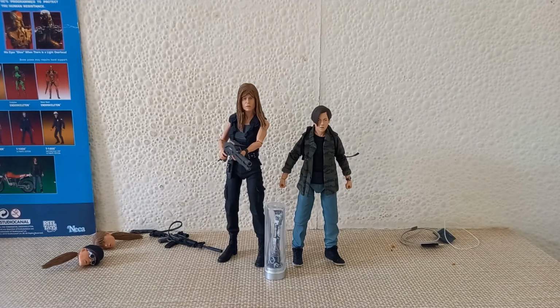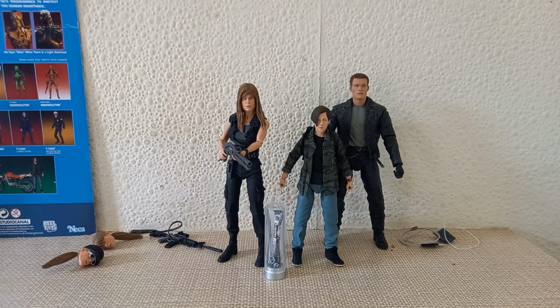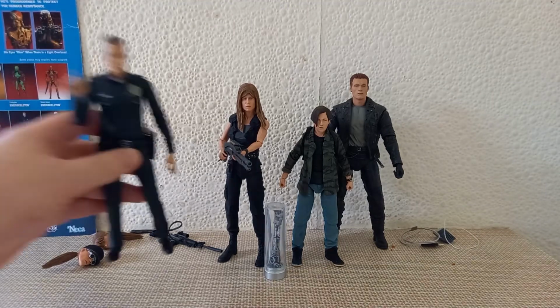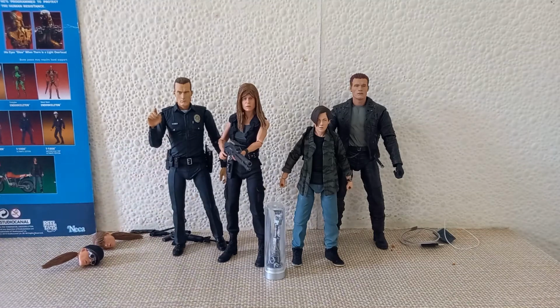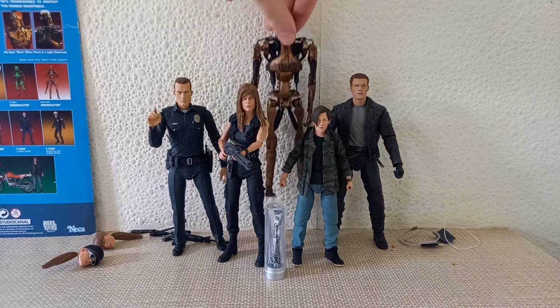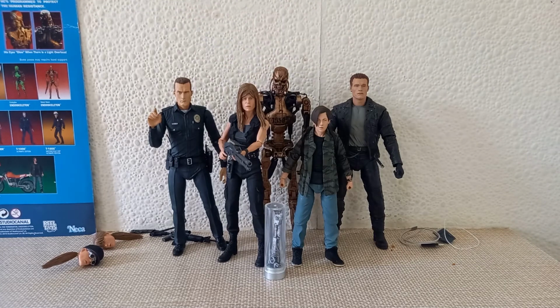And what I love about these figures is when you've got your Arnold, which I still need to get the ultimate version of, and when you have your T1000, my god, it just creates such an awesome display. I absolutely love it. And if you guys have any endoskeletons, you can even throw one of those in there. I mean, how awesome does that look? That's just fantastic.